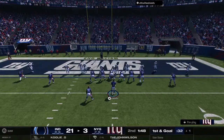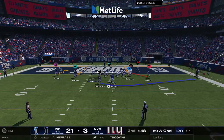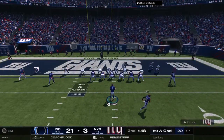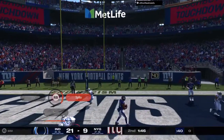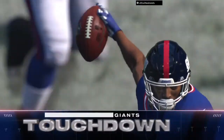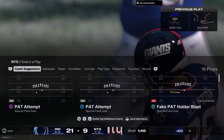So now, following the penalty, it's first and goal. Working inside the red zone, and he will score. It's a New York touchdown. The Giants chop some of the lead off before the half, right on the edge of the goal line for first and goal.